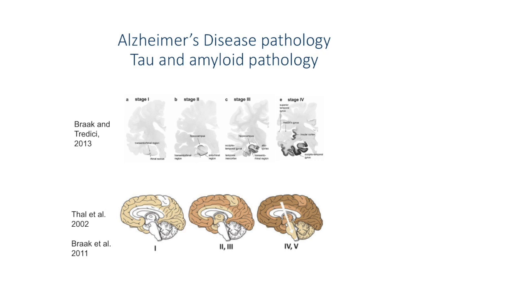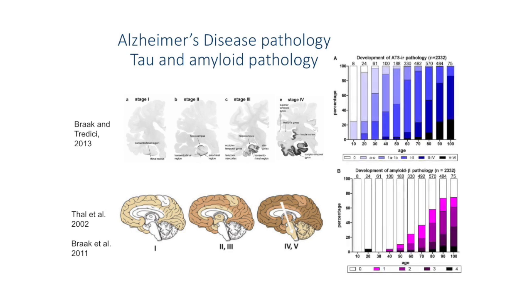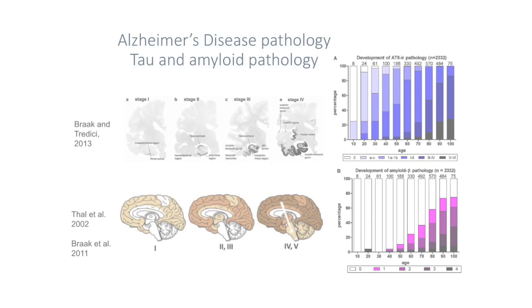Now, what's interesting is when you look at the frequency of these accumulations in the population. So this is a somewhat complicated slide, but the graph. But what you see here is age, and this is the percentage of people who show these types of accumulations. And this particular stage here, where you have basically tau accumulating mostly in the memory regions, when you look at the 60-year-old individuals, you can see that almost 80% of individuals already have tau in their memory areas. When you look at the 60-year-olds again and now look at amyloid, you can see that already 30% of older adults basically already have amyloid in their brains.